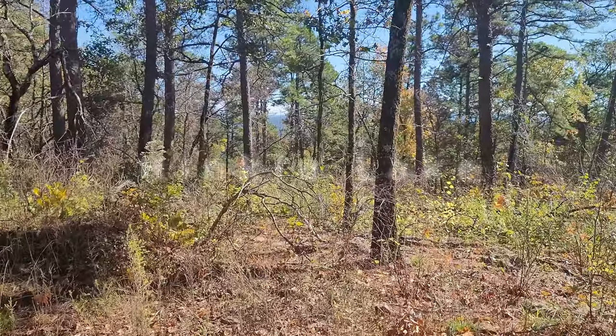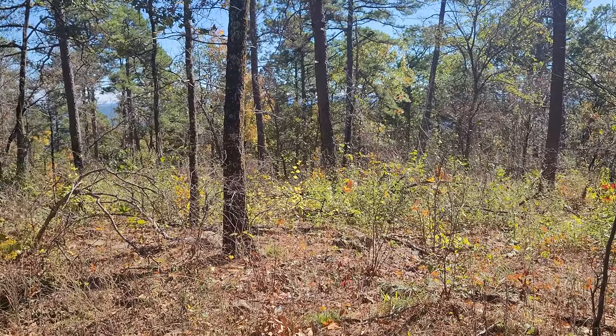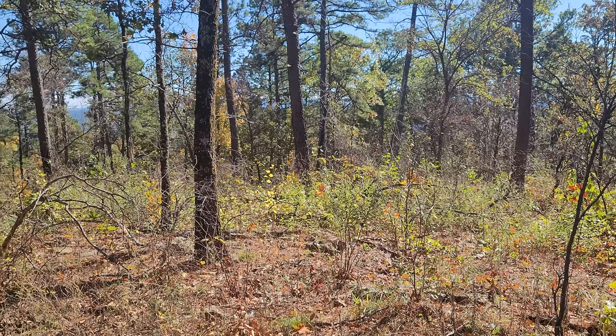There's a big lake down there. I'm not sure which lake it is. I'm gonna have to look it up. But we're gonna get some better views as we go out and I'll get some pictures.